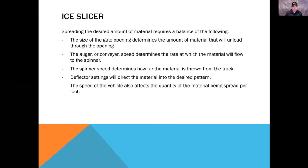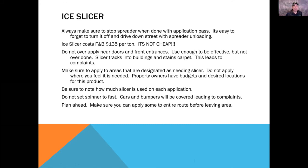The speed of the vehicle is also really important. You want to be going fairly slow so you get a good amount of material down on the ground, but you don't want to be going so slow that you're overloading the ground as well. Always make sure to stop the spreader when you're done with your pass. It's really easy to forget to turn it off, and then you're just driving down the road with the sander going and you're just dumping material on the ground.